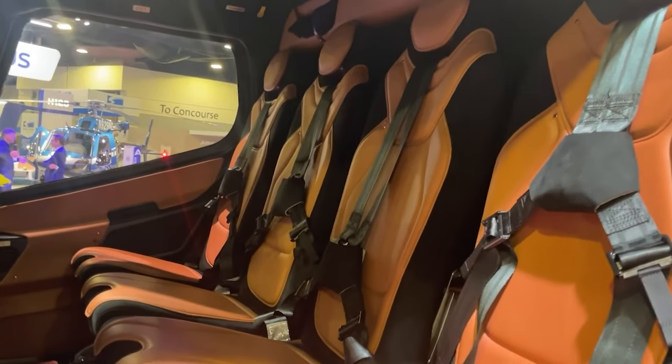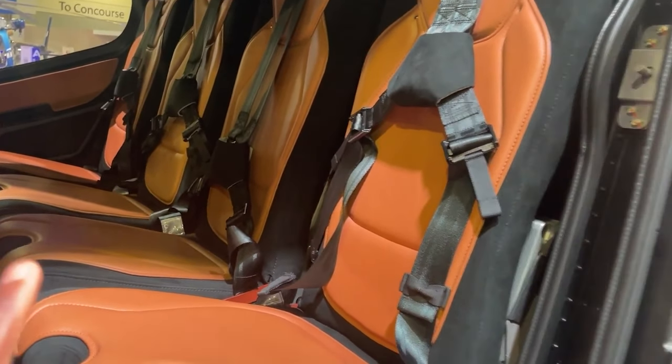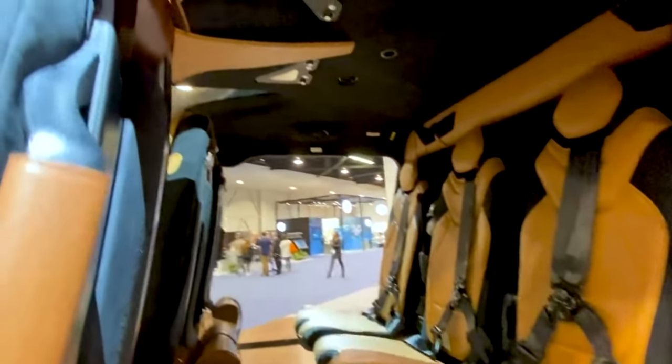Energy-absorbing seats add an extra layer of safety, reducing the impact forces in the event of a hard landing. Fire extinguishers and first aid kits are readily accessible, and life vests are provided for overwater flights.